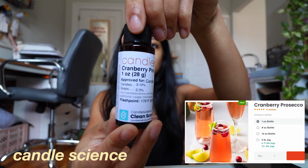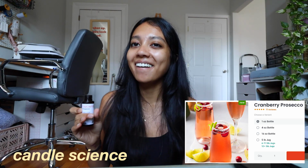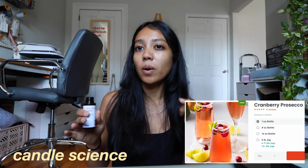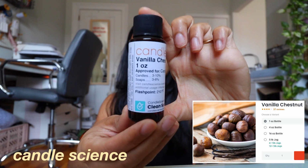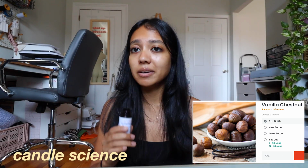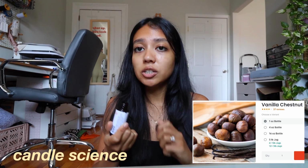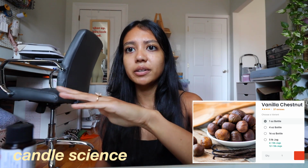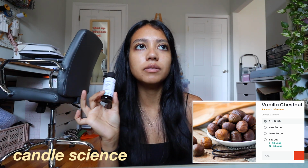Cranberry Prosecco, another alcoholic one. Oh, this is yummy. I think I like the alcoholic ones where it's like wine. This one smells like holidays though, like New Year's Eve. Think about that one. Vanilla chestnut. Expecting vanilla and chestnut. That's exactly what I got. Whoa, I'm getting a lot more chestnut than I thought I would. Delicious smelling. Smells like a lot of different nuts. I would make a candle out of this. I think a lot of people would like it, especially since it's very sweet.